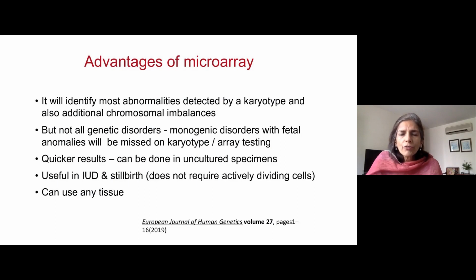So, what are the advantages of a microarray? The microarray will identify most abnormalities that are detected by a karyotype. It will also identify additional chromosomal imbalances. But remember, if I've done a microarray, it's not as if I can say that I've identified all genetic disorders. There is no test in the world like that which will identify everything. Because I know that a microarray only looks at chromosomes, it does not look at those 20,000 genes inside the chromosomes. So it will not test for monogenic disorders. It's important to understand that.